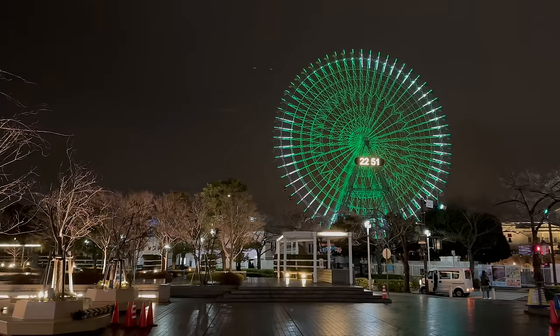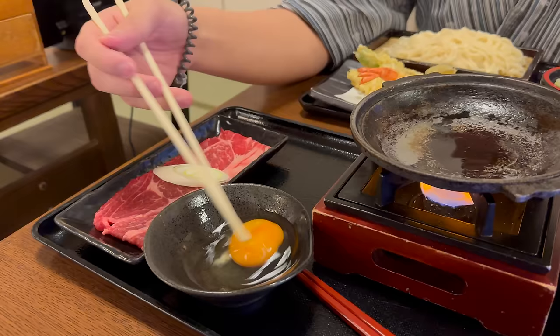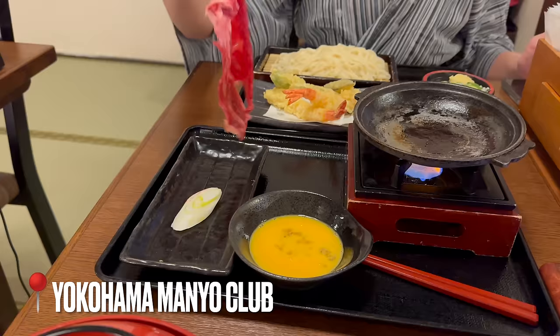So we just took two stops, we're still within Yokohama. We did a late night onsen, what a great experience. And then we also had dinner at the same place.